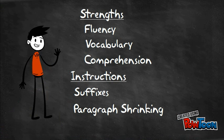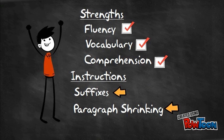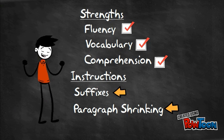In summary, this 2nd grader can read fluently and has above grade level vocabulary and comprehension skills. With lessons on morphemic analysis like suffixes and lessons on summarizing like paragraph shrinking, this student can continue to grow in reading.